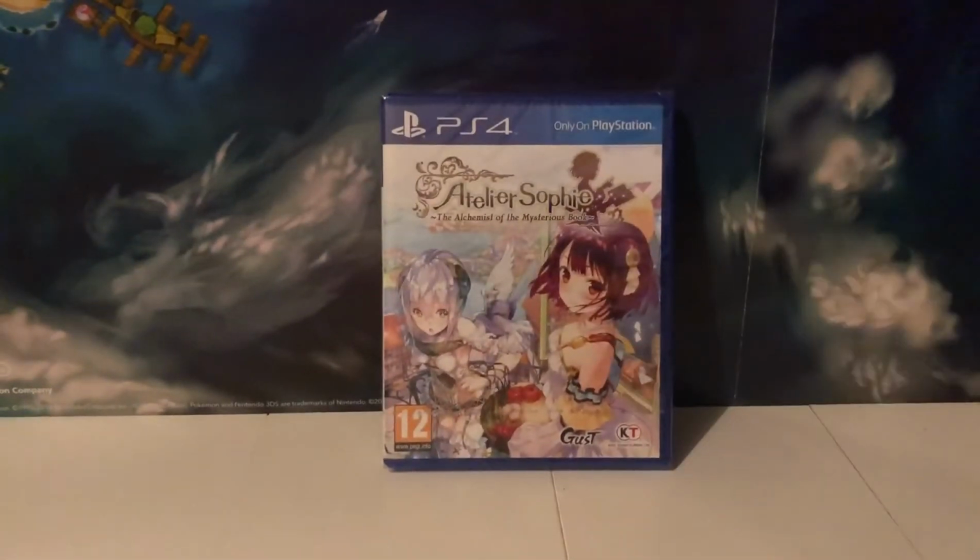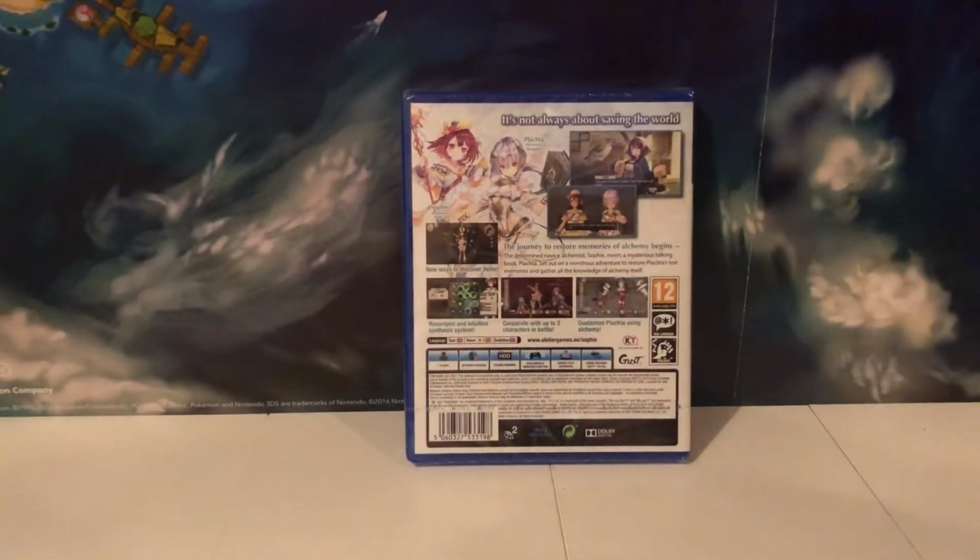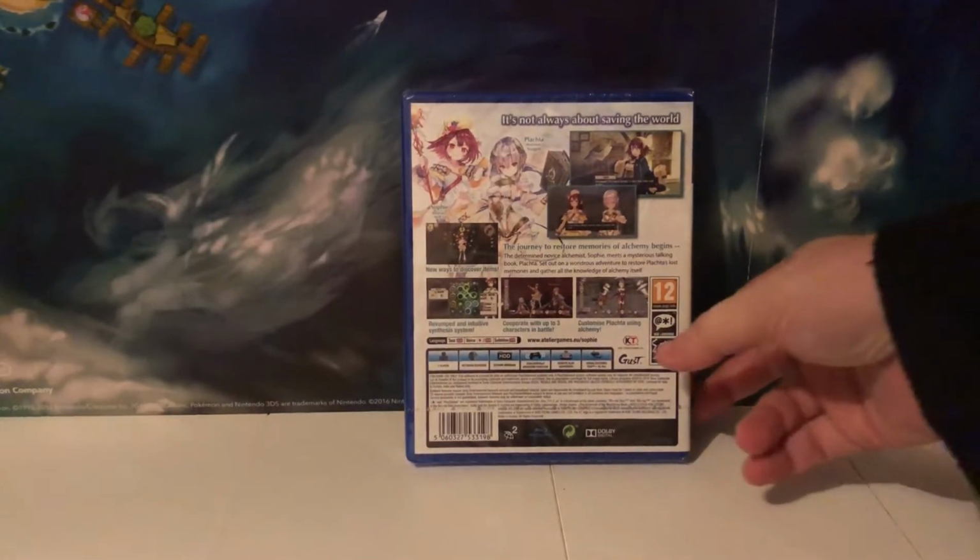Atelier Sophie, again, it's an Atelier game. It's without question I'll buy it. And I know some people don't like some of the games, they like others, prefer one or the other. I don't really care. I just care about the experience and the storyline of each one. And you know, all games have bugs and all games have issues. The main thing is just the experience for me.